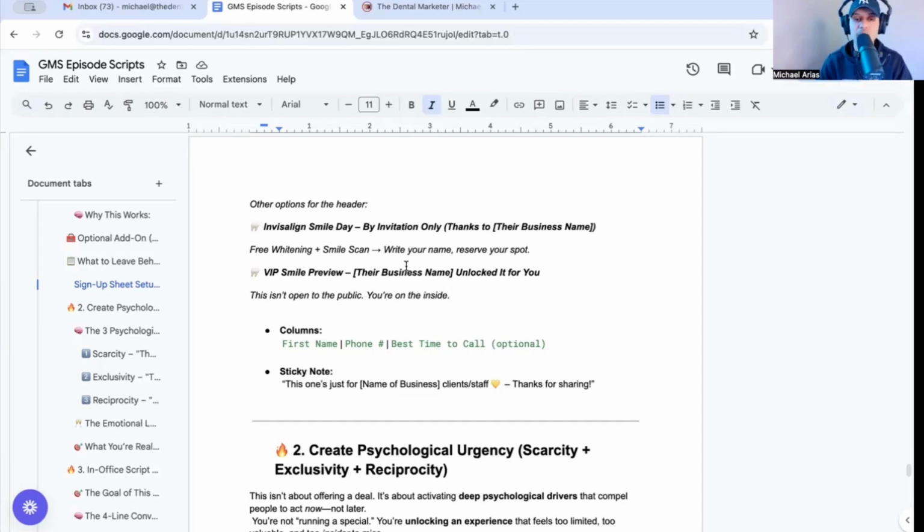And that's it. And then below that, you can say, this isn't open to the public. You're on the inside. The way you want it to look is name, first and last name, phone number, best time to reach you at, because you can text or call. And if there's still space, you can put text or call and they can just circle one.